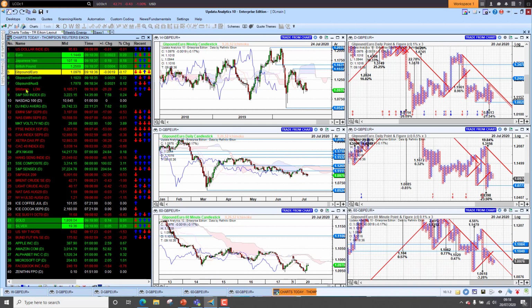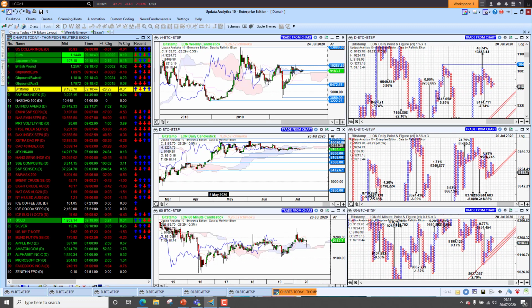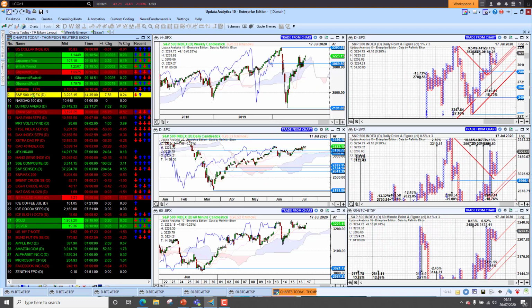So quite key. Looking at Bitcoin, really no big changes here, sitting at 9,185 in a very narrow, tight range. Having seen really big moves in Bitcoin over the last couple of years, we really are in the doldrums waiting for a break. The S&P 500 index closed up on Friday.